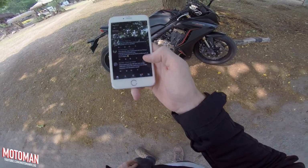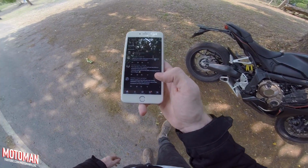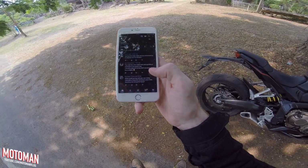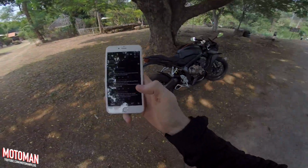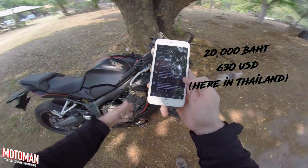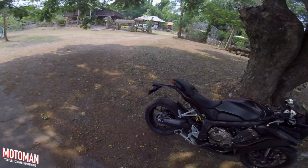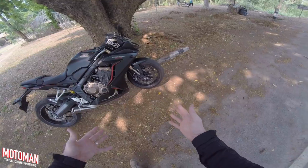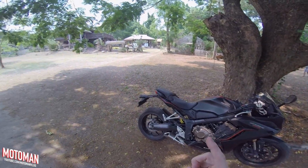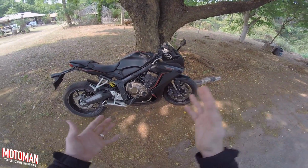Okay, the last question: which would you buy with your own money, CBR650R or Ninja 650, factoring in cost of bike, insurance cost and performance? Okay, well, I mean, off the top of my head, I don't actually know the price difference between the Ninja 650 and the CBR650. The Ninja 650 is a twin, I'm 99.9% sure. I haven't ridden the Ninja 650, but actually I'm forgetting, I've ridden the Z650 in Bangkok before.